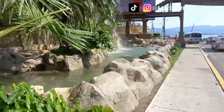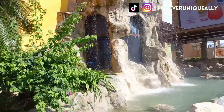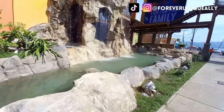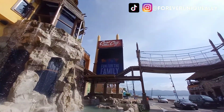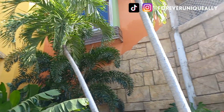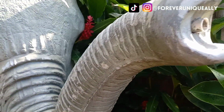I couldn't vlog without showing you the wonderful scenery at the front, inclusive of a waterfall. And you can see the Coral Cliff sign. You can get some really nice photos here. A close-up view of the side, and of course we had to say hello to my elephant friend right here. We got some really great pics with him, so thank you very much, buddy.